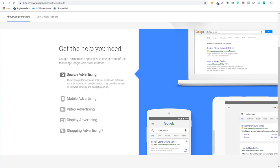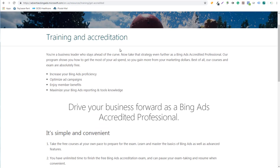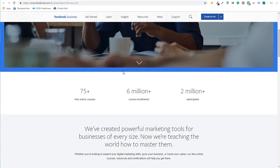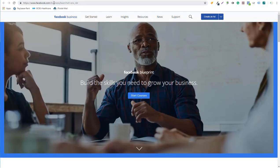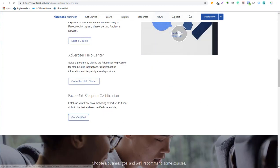In addition to Google Ads, there's a Bing Ads Accredited Professional. So the same thing, being Bing Ads certified. That's another thing that you want to do. Another one is Facebook Blueprint. If you go to facebook.com/business/learn, they have Facebook Blueprint. Build the skills you need to grow your business, start courses. If you scroll to the bottom, they have a Facebook Blueprint certification. It's going to say, establish your Facebook marketing expertise.